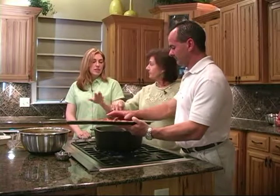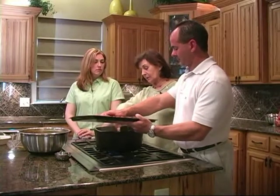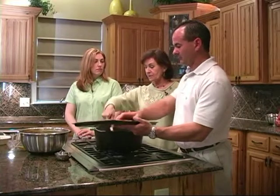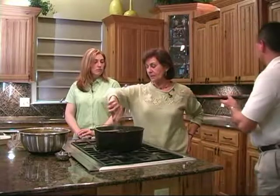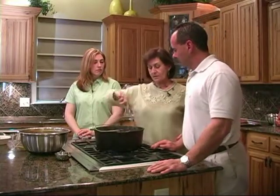Now, how many crawfish heads are you going to put in a pot this big? Well, we traditionally use like 6 heads per serving, or if we're going to freeze it in quart sizes, we'll use 12 to 15 to 18 heads. And that depends on how much you've made to begin with. But Kevin, we could use a few more heads in here.